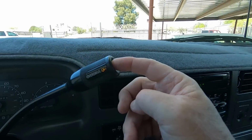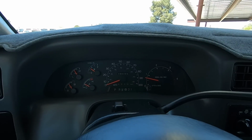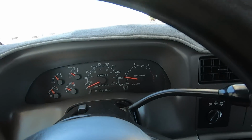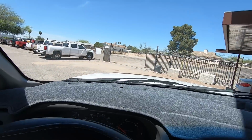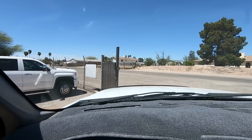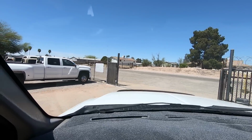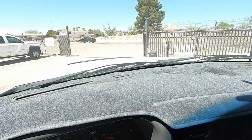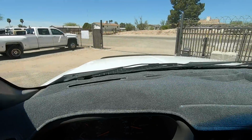All right, there's that. Overdrive, everything works fine. Let me put it into neutral. Go to 4 low. All right, 4 low. And reverse in 4 low. All right, neutral. Now we're gonna go to 4 high. Now we're going, see where we go from 4 low to 4 high. All right, now we're in 4 high.